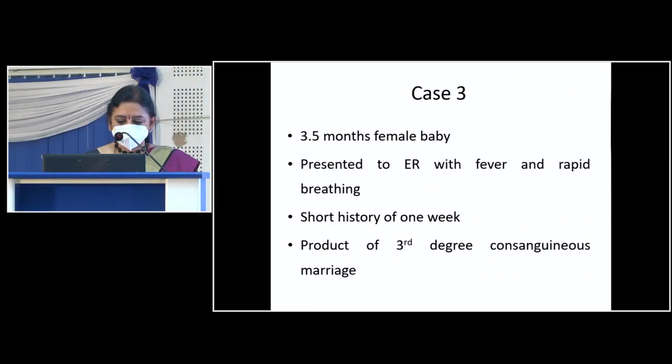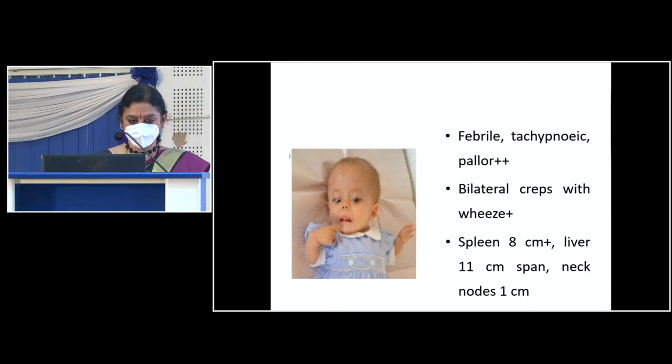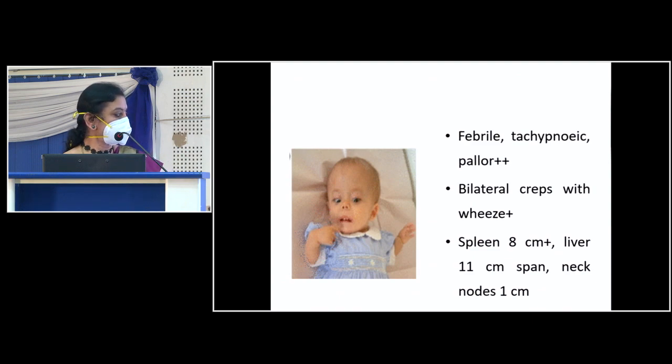The next child is a 3.5-month-old baby girl who's come to emergency with fever, rapid breathing. Only short history, 1 week. Till then they thought baby was fine. 3rd-degree consanguineous parents. So what do you think she has? She's febrile, she's tachypneic, there's bilateral crepts, big spleen, liver, neck nodes, pancytopenia. Or actually I should say she's got bicytopenia. So what is the most salient feature?